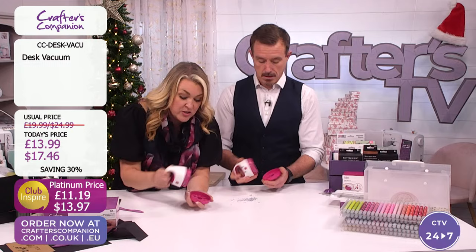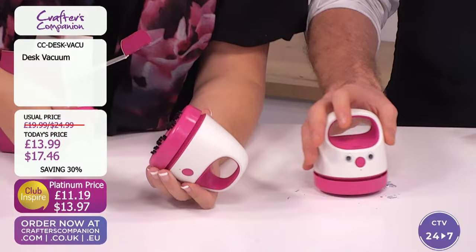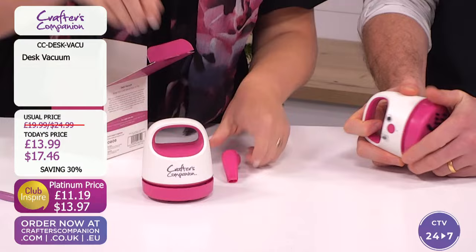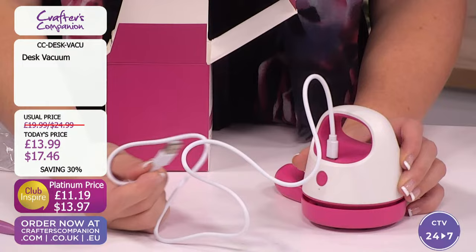Everything's inside, twists back on, and inside the box, you don't just get the actual unit. You also get the little Nunu attachment, we call it. The Nunu attachment means if you want to go into your keyboard or into fine places like that, you've got the specific nozzle, and then you also have the charging station, which you just plug in onto the top like this, and then that will charge in any USB port or in your Gemini machine. Just so super duper handy.